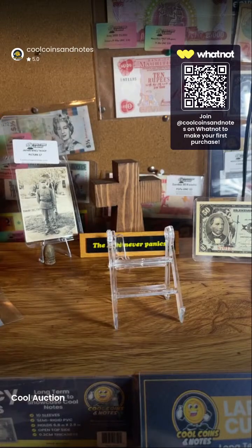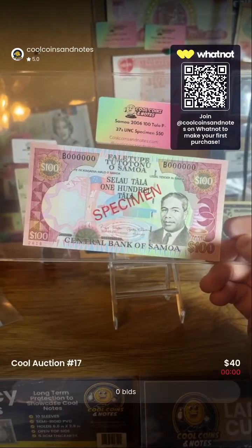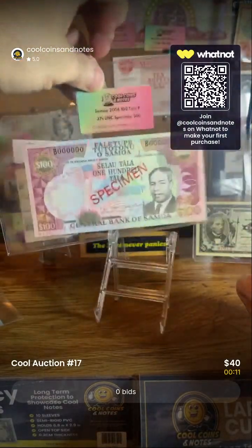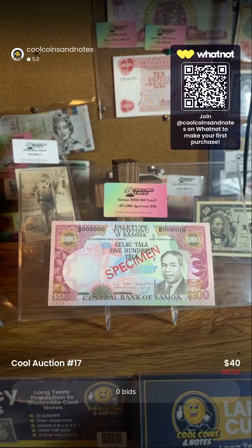All right, check this, this is beautiful. This is going to be Samoa specimen, 2006 100 Tala. Really pretty. It's a hybrid blend in terms of polymer paper.